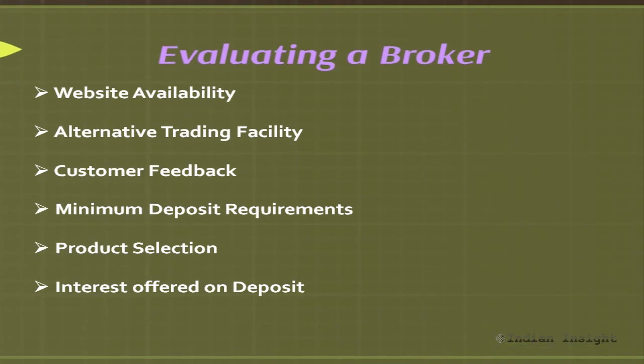The first factor that you should look at is the website availability. Since you would most probably be trading electronically, it is always a good idea to check the availability of the website during peak trading hours. Do check on how fast their website responds. This is especially true for discount brokers.